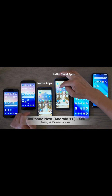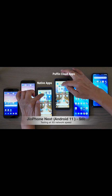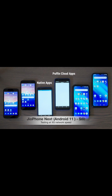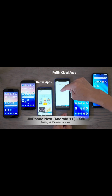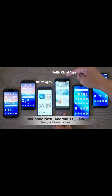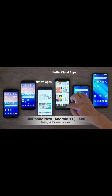Then we compare wish.com, native app and cloud app. Okay, the first loading is similar, but look at the scrolling speed difference. Very slow. Here is a very fast one, and a very slow loading one.